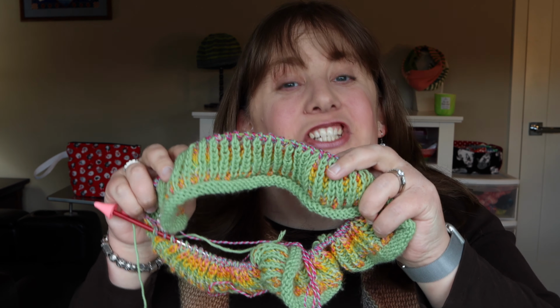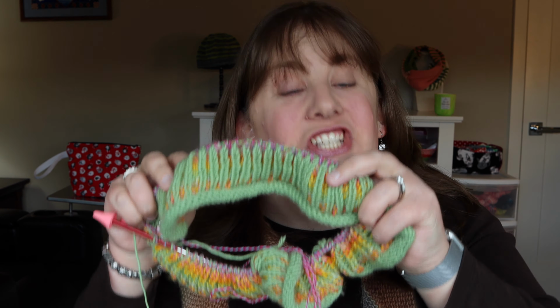Once again, this is the Channeled Colors Brioche Cowl by Marcy New, knit up in Ella Rae Cashmerino and Shopple Edition 3. Well, I think that is about all I have for you this week.